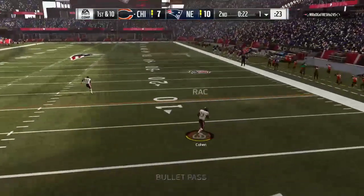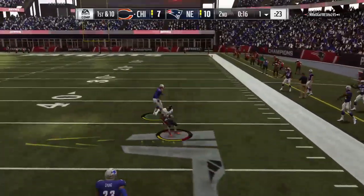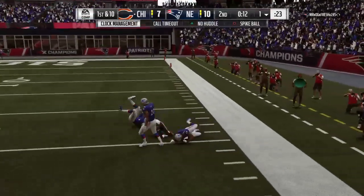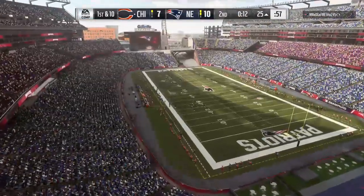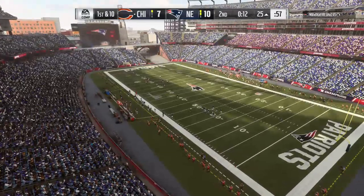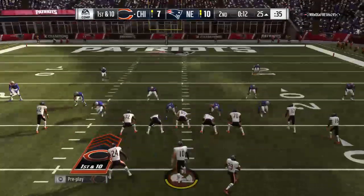Following the fumble recovery, it's Trubisky. He's going to dump that off to his running back, Cohen. He's got daylight. And they do finally get him, but he takes it to the 25. And now we won't see a play on first down. We're going to get a timeout instead, as they'll stop the clock with 12 seconds to go in this first half. So that changes things in a big way.